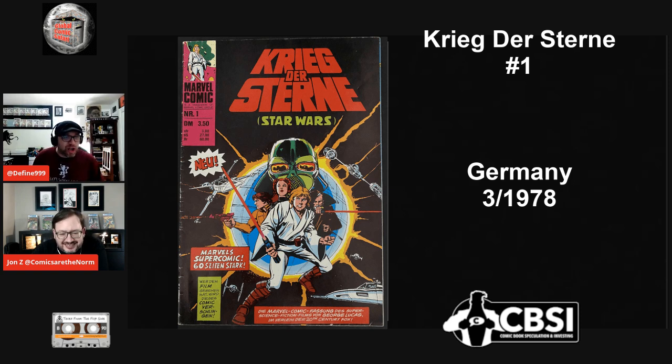Yeah, Krieg des Sterne. This is the Krieg des Sterne 1. It's published by Williams Verlag in March of 1978. The issue is full color, 60 pages long, and this book is massive. We're talking magazine size, beautiful rendering of the classic artwork on both the front and back covers.